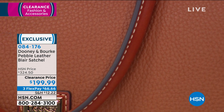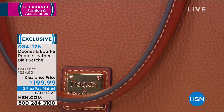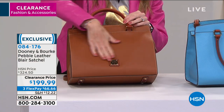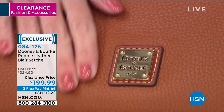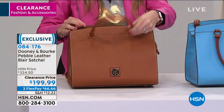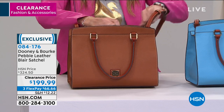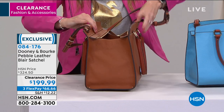So pebble grain, this is what put Dooney & Burke on the map. This is our most popular leather. It's the most wearable. It's light, it's soft, it's supple. It will soften even more over time, but it has this amazing structure. It is ready to be worn. There's no special creams or treatments that you need to apply to this leather. In fact, if you take it out in the rain or snow, know that it will dry back to this state. If you spill something on it, just a soft cloth and some soap and water to clean. It really is beautiful, durable leather that is built to last.